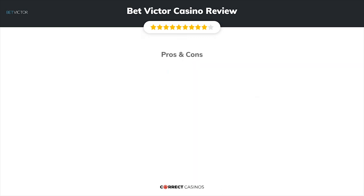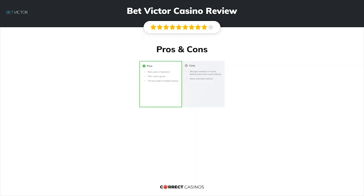The final verdict. BetVictor Casino's strengths are: many years of operation, 700 plus casino games, the best odds for football betting. Its weakest points are: stronger emphasis on sports betting rather than casino offering, many restricted countries.